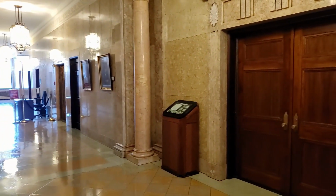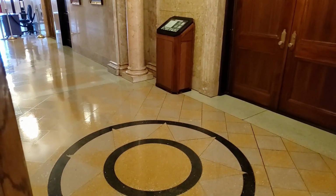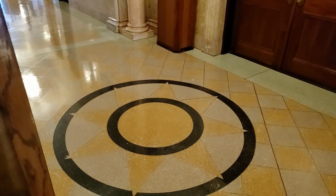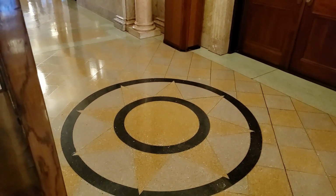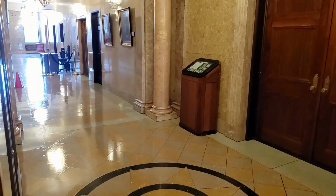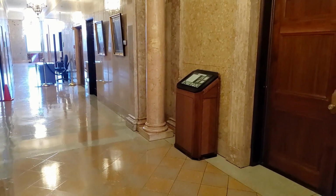From the research I did, Dr. Weiss was standing right here, kind of waiting for Huey Long. And Huey Long came out of the doors, and he was standing right here with this unintentional bullseye, and he was shot right there. He died 2 days later.